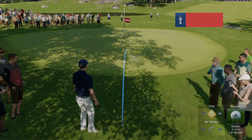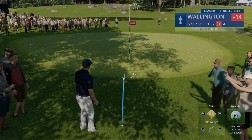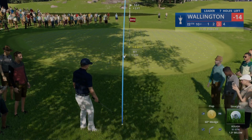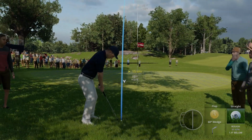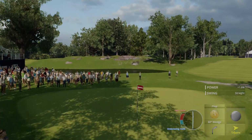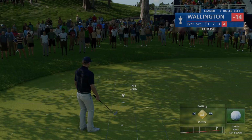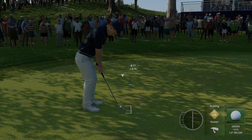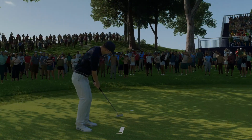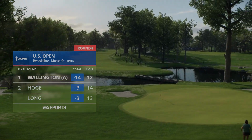Well, had a good look at the green, but couldn't cash it in the rough now, wondering what might have been. Just 5 feet left. Yeah, well done. That's in for par. And pars are fine at this point with this tournament well in hand.